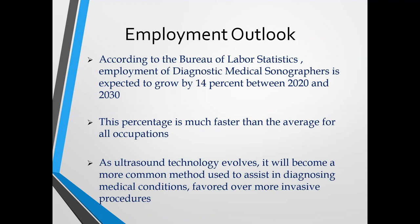As ultrasound technology evolves, it's going to become an even more common method used in assisting in diagnosing medical conditions. So instead of going invasively, we'd rather look from the outside. So that's why it's always going to be a growing profession, and it's always changing. So it's never stagnant.